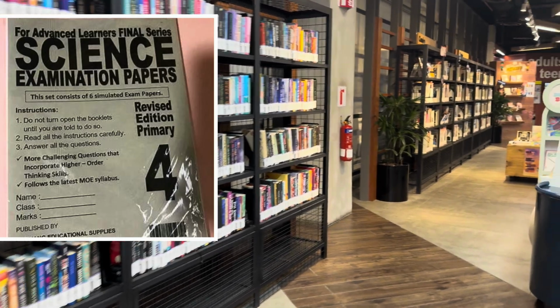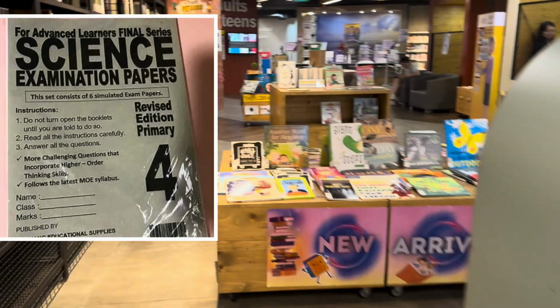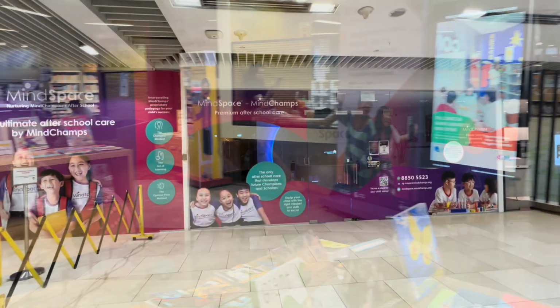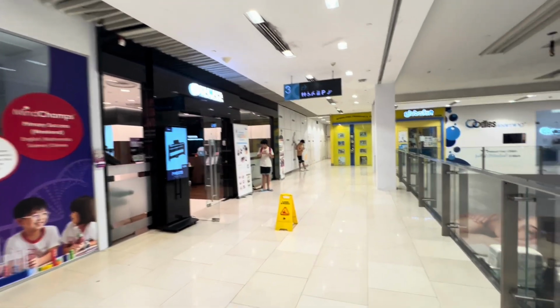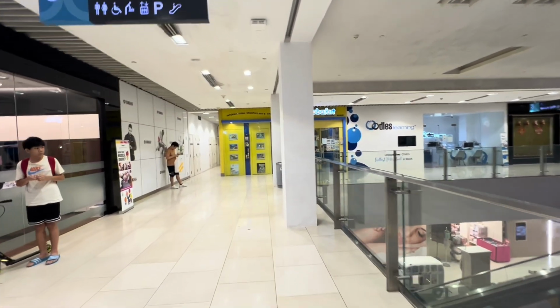Nanyang exam papers. Next is the Nanyang exam papers. These are based on materials from one of the top schools in Singapore, and they're very well constructed. The questions are usually challenging and structured like actual school exams, which is great if you want your child to get used to the format and difficulty level of AEIS type questions.